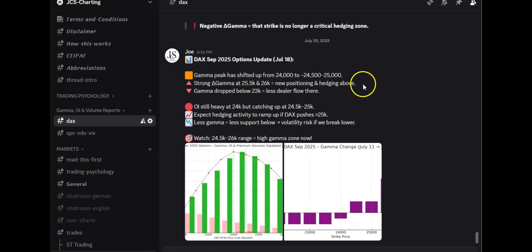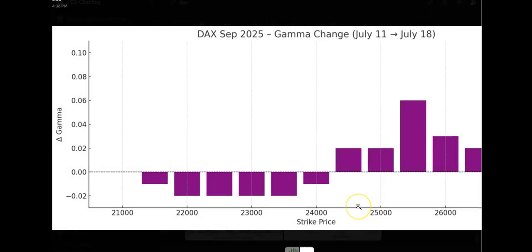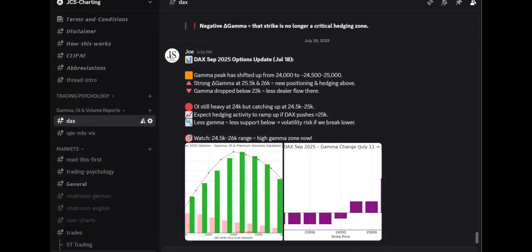And there has been a new gamma update, and I just need to show you that, because that exposure here above 25,000, exactly at 25,500, is very, very large. And these are the delta changes between the 11th and the 18th already for the September contract. Be aware that we see these levels in summer before DAX is going to correct.